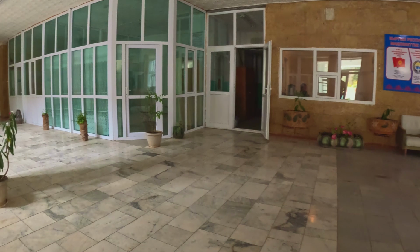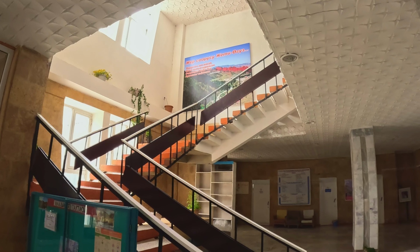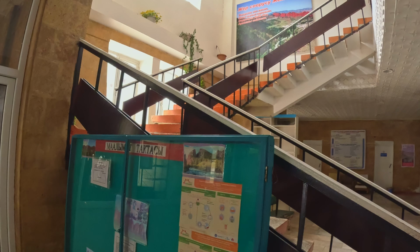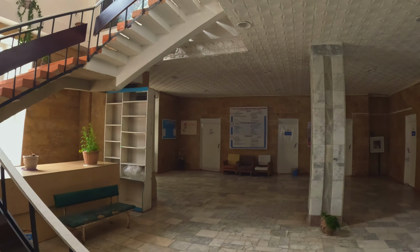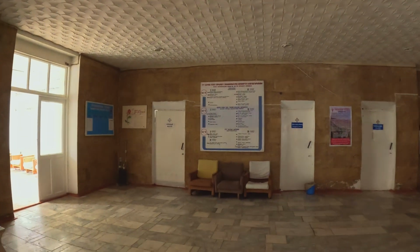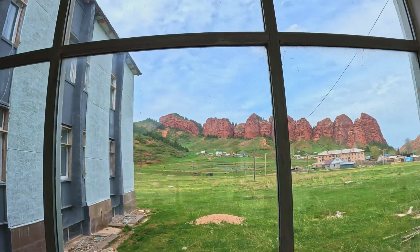Здравствуйте. This is the old Sanatorium. So it is still running today. It's open. It looks a bit battered from the outside, but you can just walk in. You can probably still get the treatments today. But check this view just from sitting in this corridor. That would be your view.